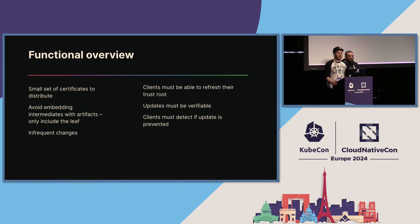Also, the client has to be tightly integrated with the trust root. The client has to be able to learn about new certificates or which certificates are not valid anymore. And preferably, the client should be able to verify that everything it got is the expected one. And it should, for instance, be able to detect if no updates can be delivered. So there are some functional aspects here that are very different from how you might think of code signing authorities.